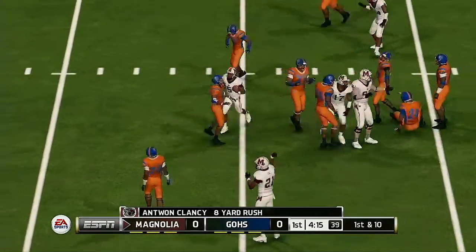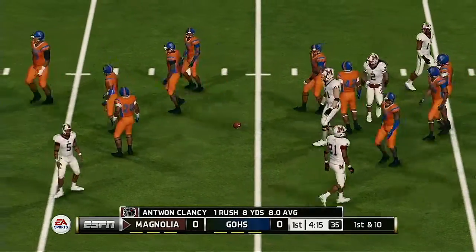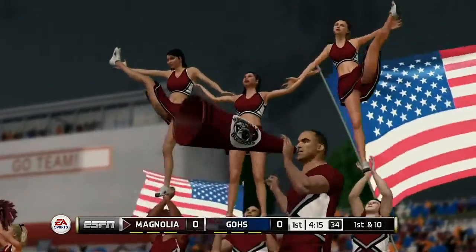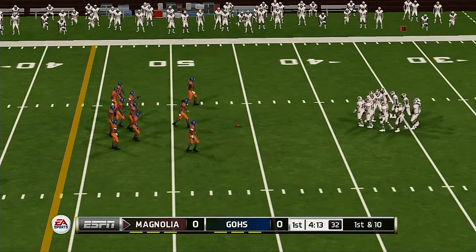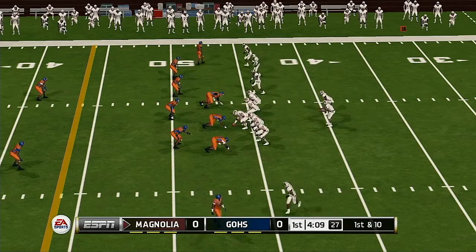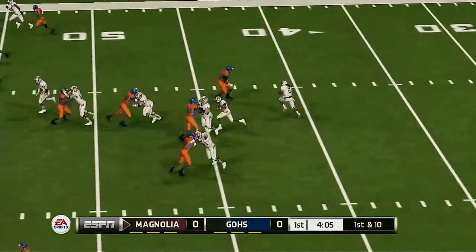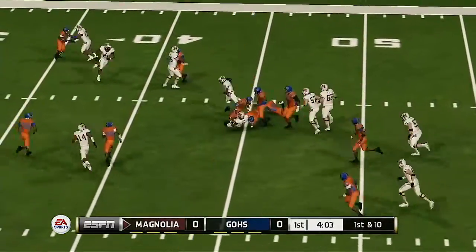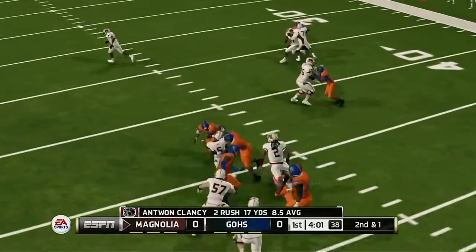Tackle at the 46-yard line. To be successful, you've got to be able to come through on third down, and that's just what they did with that big run. From their own 46-yard line, it's first down. Here we go. Brought down around the 45-yard line. That's good for a gain of 9 yards.